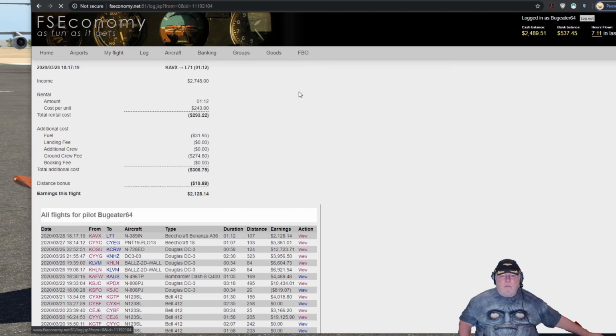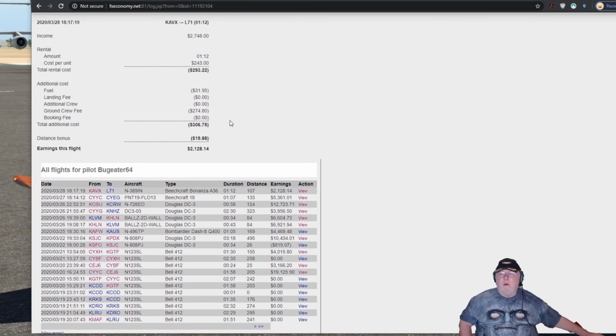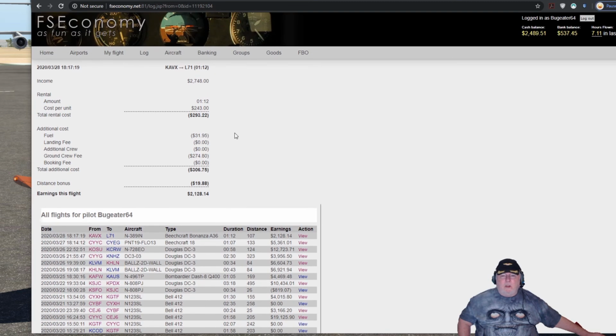Let's look at the log here. The total we could make was $2,748. We flew it for 1 hour and 12 minutes, so our rental fee was $293. And our fuel was $31.95 because we rented it dry and flew here on just what was in the aircraft. Ground crew fees $274, so a total deduction there of $306. Distance bonus minus 1988 because we took it further away from its home base. So we made a grand total of $2,128. I'm not complaining. That's not a bad exchange for what we got.